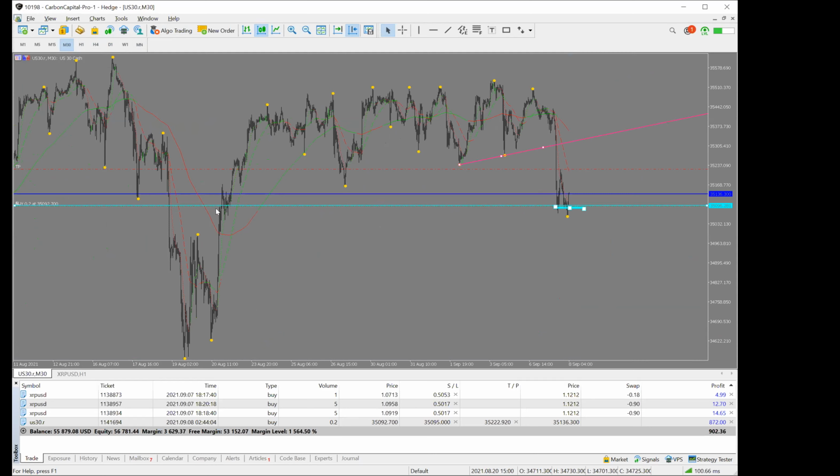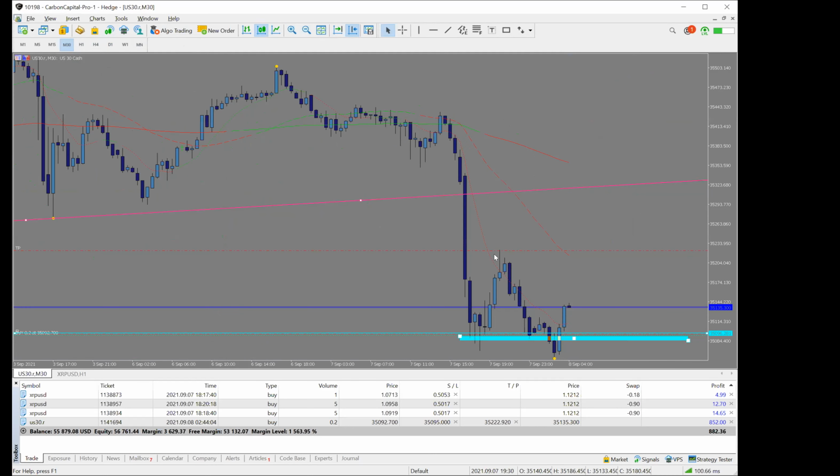All right. So what I was looking for was right here in this area when we threw up that nice bull flag and then shot up. I knew that was going to be a zone where we could possibly bounce. So that's what that little line right there is, the horizontal aqua line.